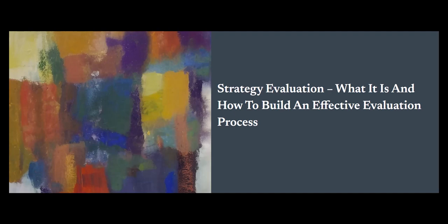Communication is key throughout this process. Expectations about performance should be clearly articulated before evaluations begin. This transparency helps everyone understand what is expected and how they will be assessed.